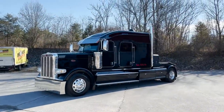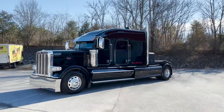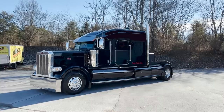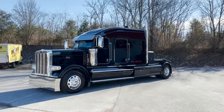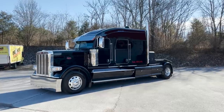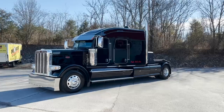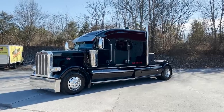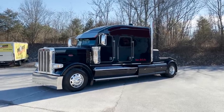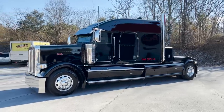All right, there she is. That is a short hood 389 with a really big cab. It's not a sleeper. No, it's technically not a sleeper. But there's still plenty of room to sleep in it, but that's not what that is. So this is pretty neat. Mike, what's the wheelbase on this? 265. Pretty neat setup. This thing's on an air ride, 3.5-inch drop axle.